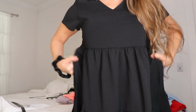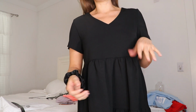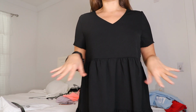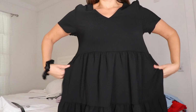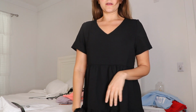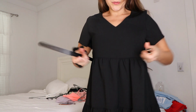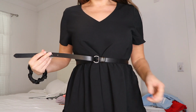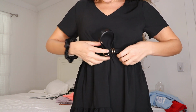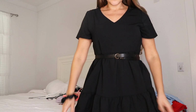It's actually a size small, but it ended up being like too loose for me, but I know somebody out there would love it. This is brand new. I've never wore it. I'm gonna give you a whole view of it, but I just wanted to show you like the top part really quick just to give you an idea. Now, what I would recommend is adding a belt to it. This is not the proper belt for it, obviously. I don't have a lot of belts, but you could always add a belt just to tighten it up here underneath the chest.